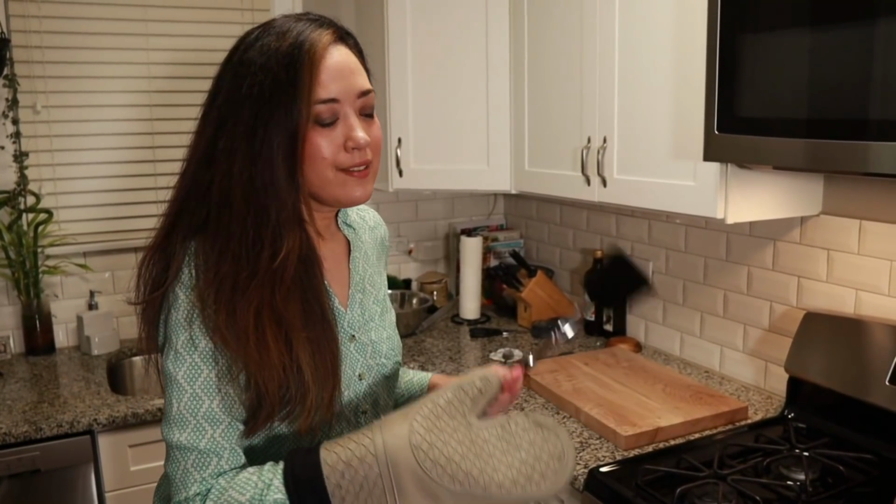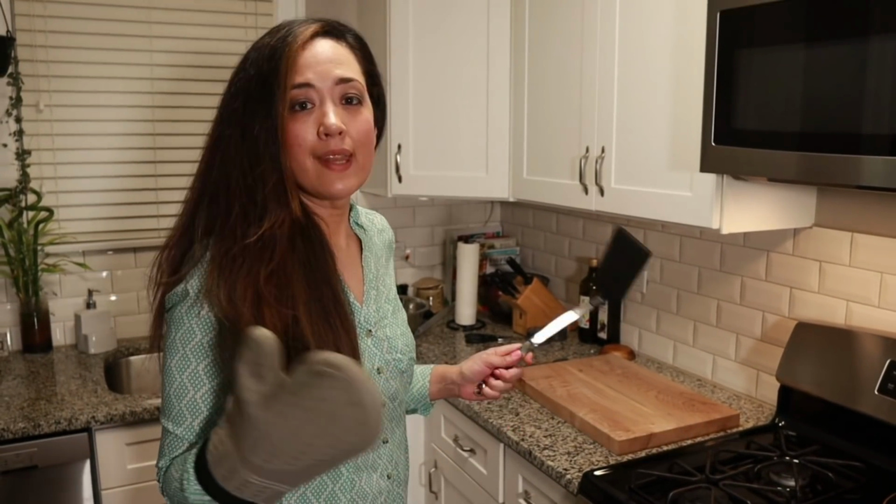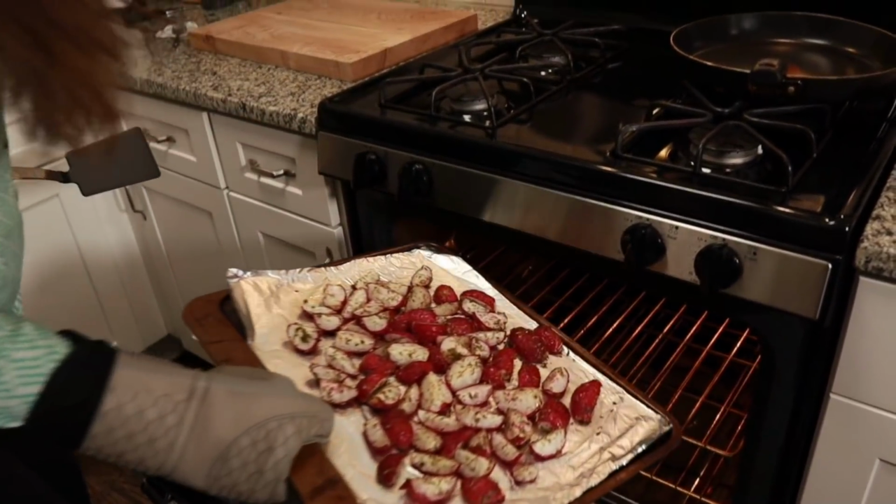So it's been about 20 minutes and I'm going to take these out and kind of flip them and then put them back in for 10 more minutes.